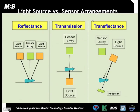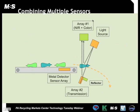And then we have a system where we do somewhat both at the same time, where we have a light source with a reflector behind the material, so that if the material is opaque, for example, an HDPE bottle, the light is simply reflected. If the bottle is transparent, the light will go through the bottle, be reflected, and go through the bottle again before it goes into the sensor array. We mostly use that arrangement when we sort PET bottles by color, because it allows us to see really very small differences between different colors.